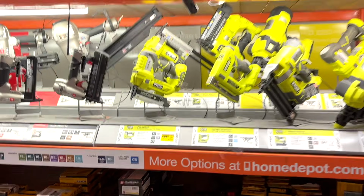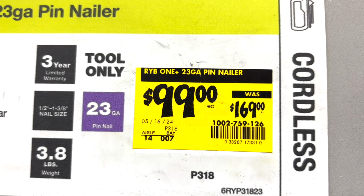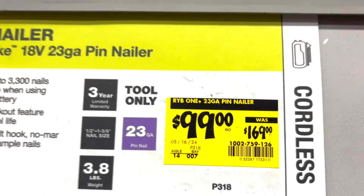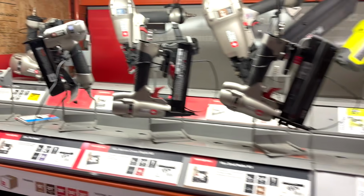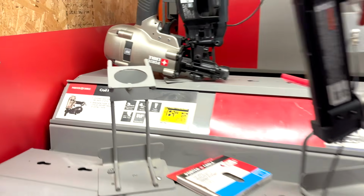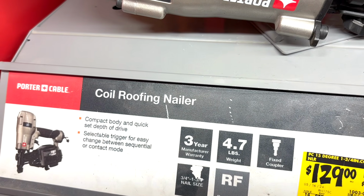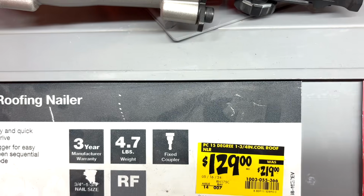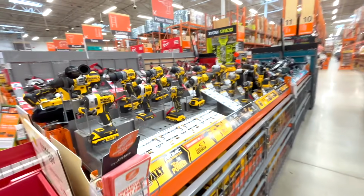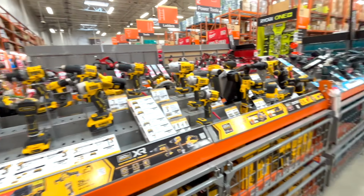They also had a couple nailers that marked down. So here's the Ryobi pin nailer, 23 gauge, was $169 down to $99. And then they also had over here the portable cable coil roof nailer. So this one was $219, down all the way to $129. All right, guys, so that's going to be it for this one. Quick walkthrough of Home Depot and the deals that they got going on right now.